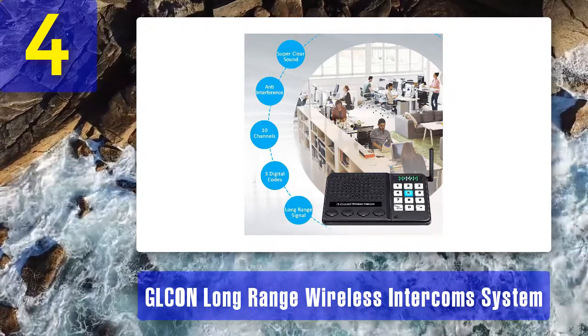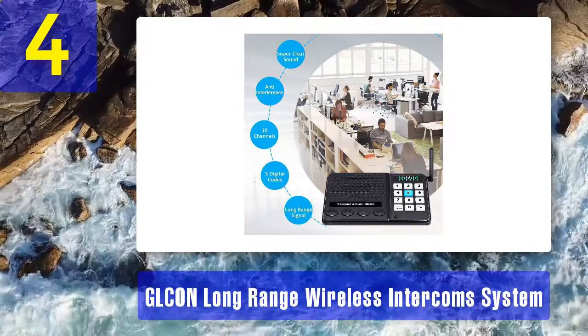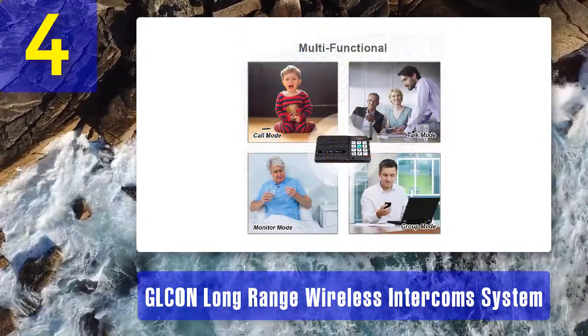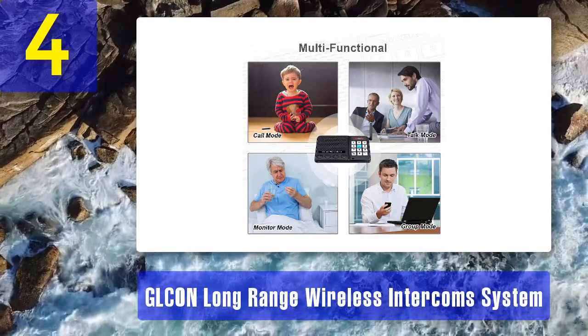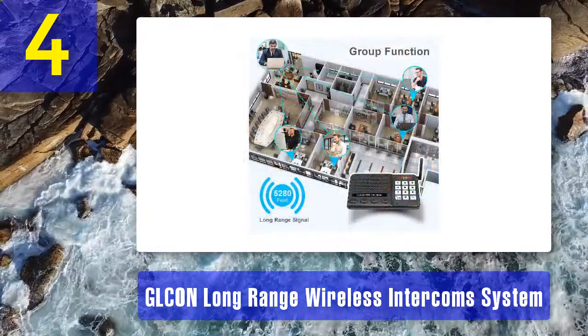This home intercom system includes 10 channels and 3 digital codes for you to call or talk with your families or colleagues, supporting 1-to-1 single talking and 1-to-more group talking. It is powered by USB cable, with no need for any installation. It's portable for taking with you anywhere and equipped with more functions than a walkie-talkie.